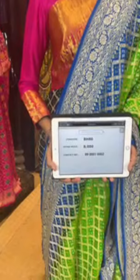To buy this saree, take a screenshot along with the item code, that is BH80, viewers price is 8000 rupees, and you need to send a screenshot to 89001002.